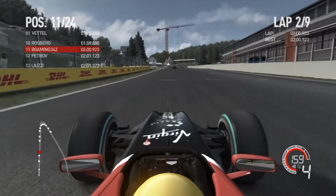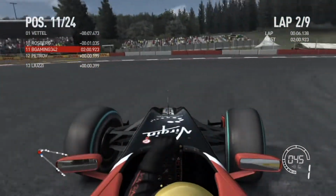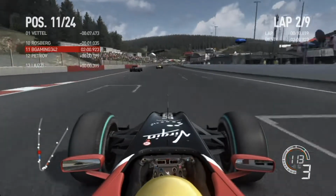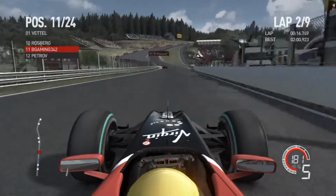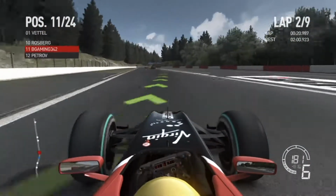As we head on to lap 2 of the 2010 Belgian Grand Prix. He does have a look up the inside, but I don't think he's going to be able to make a move. It's a bit too tight there, as Felipe Massa said in 2008. Now going to be chasing the Mercedes driver, Nico Rosberg, through sector 1. I don't know whether we're going to have the straight line speed.